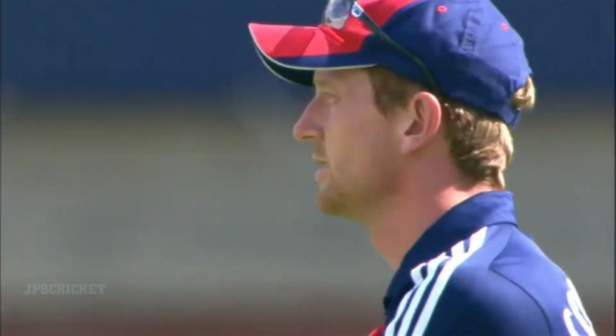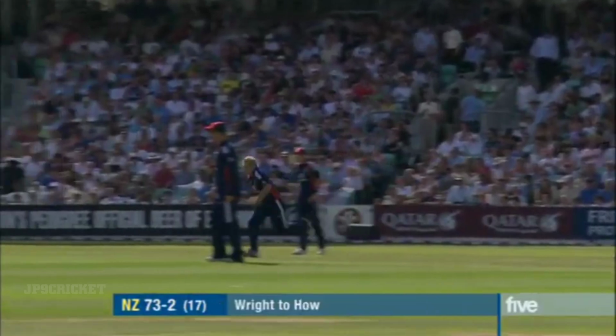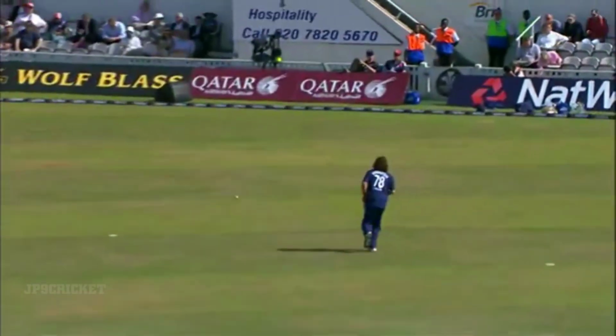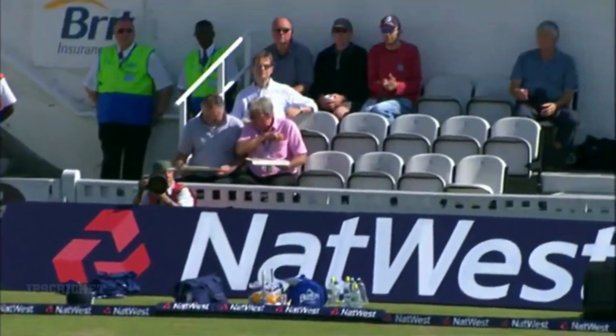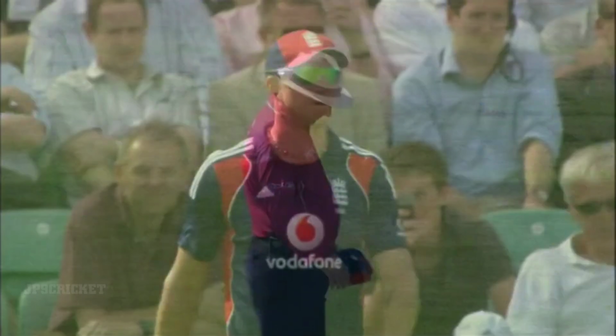That's too wide. Capitalised on by Styris. Luke Wright into the attack. Straight down the leg side and put away. It's a loose ball to start with, and it's the 50 partnership between Howe and Styris, which from England's point of view needs breaking.